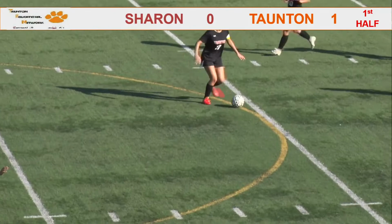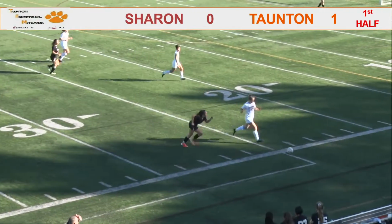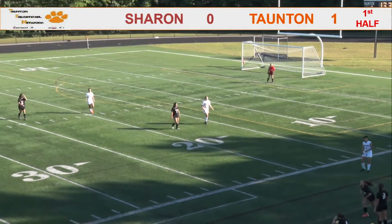She almost missed that, good save. Really working together, keeping the ball under control. Little loss of the ball out on the Tigers.